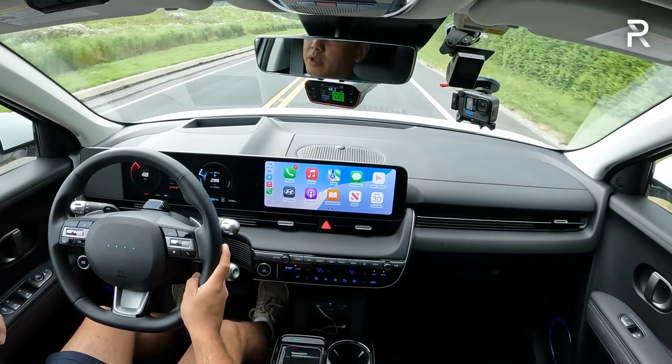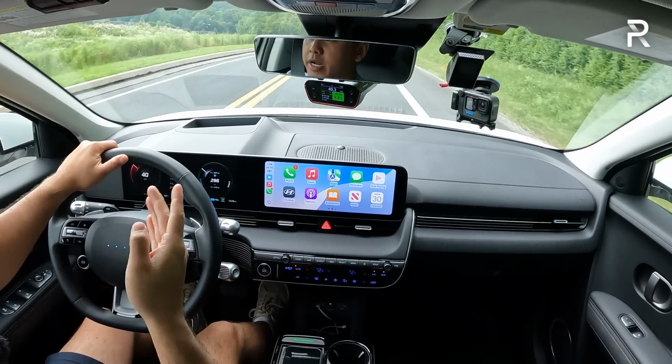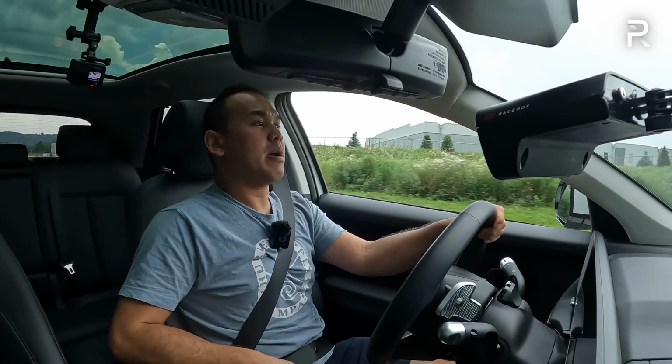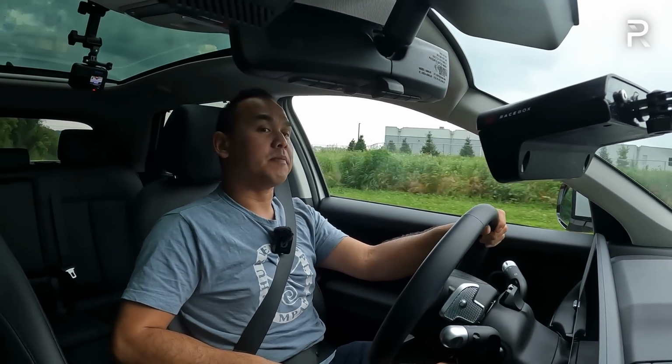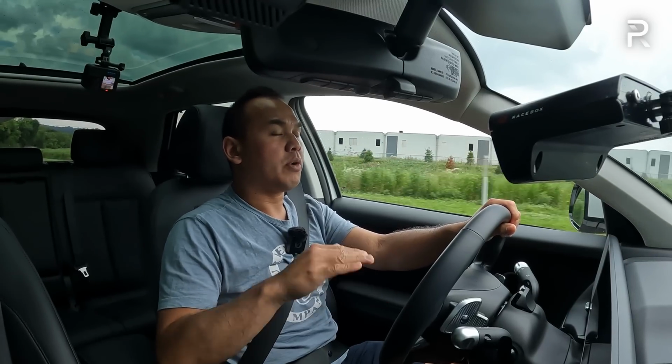Now, I want to point out that on this particular stretch of road, it's a little bit more uphill. So we'll try again a second time up ahead where it's more level. The quickest time I've gotten for an Ioniq 5 Limited is around 4.5 seconds. This time is pretty much on par with most of the competitors.